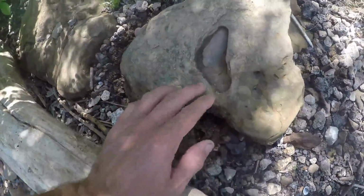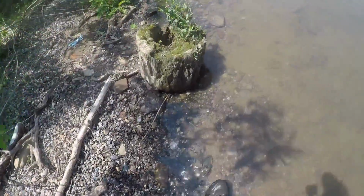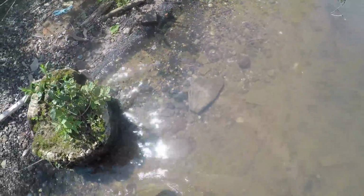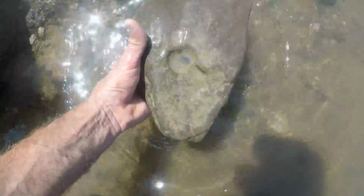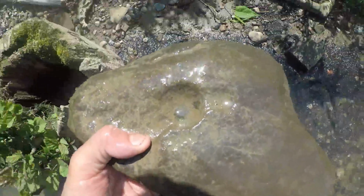That's odd looking, but it's nothing. Oh man, there's a huge hole in this one, and it's just laying right here. See if you can spot it right here in the water. Oh no, look at this. Oh wow, that's a beauty. Look at that. There's two. There's one right beside it.